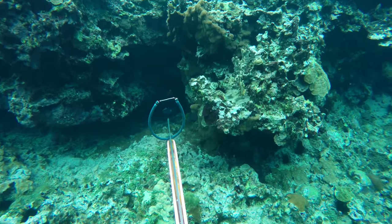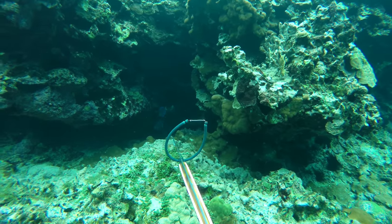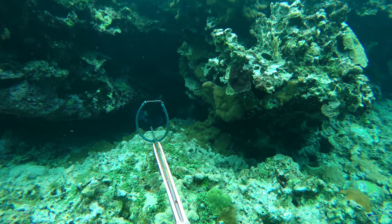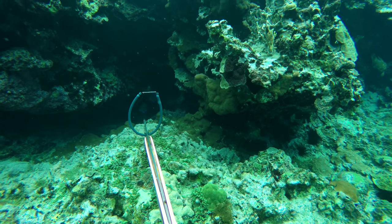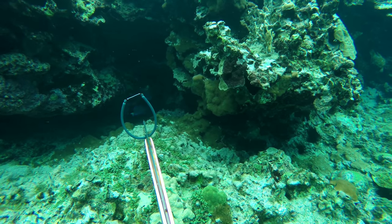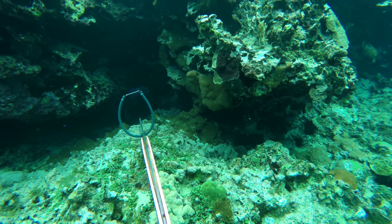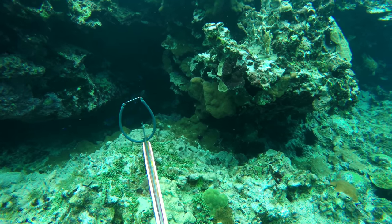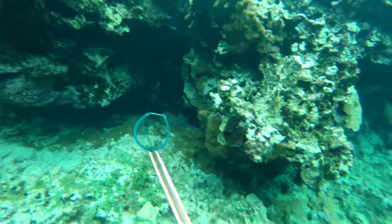I decided on taking a double shot. I wanted to shoot two of them at the same time, so I was there waiting for them to line up. While I was waiting, I saw a bigger fish behind them. I just saw the mouth area of that fish pushing out, and it went back in. So I decided I'm going back to the top, getting some breath, and coming back down to take a better look.